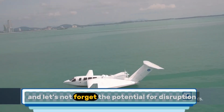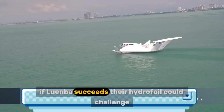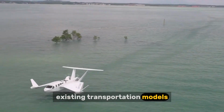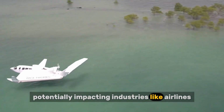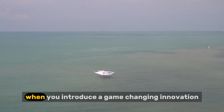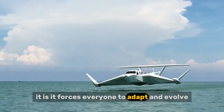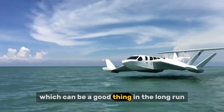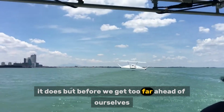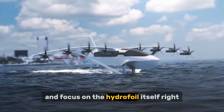And let's not forget the potential for disruption. If Luemba succeeds, their hydrofoil could challenge existing transportation models, potentially impacting industries like airlines and ferry services. Disruption is inevitable when you introduce a game-changing innovation. It forces everyone to adapt and evolve, which can be a good thing in the long run. It certainly keeps things interesting. But before we get too far ahead of ourselves, let's take a step back and focus on the hydrofoil itself.